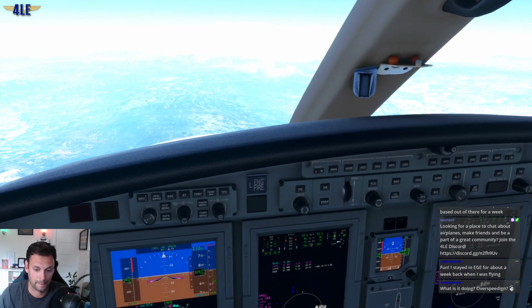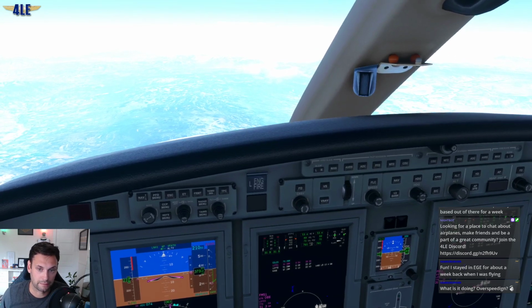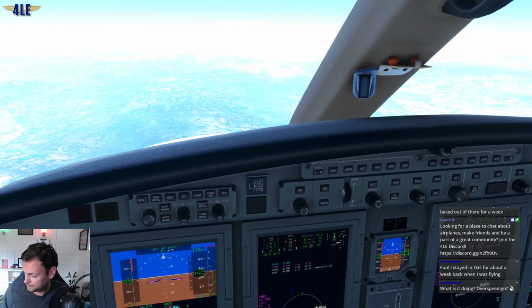Southwest 1068, read back correct. Denver Center at 204, starting our descent. Roger.